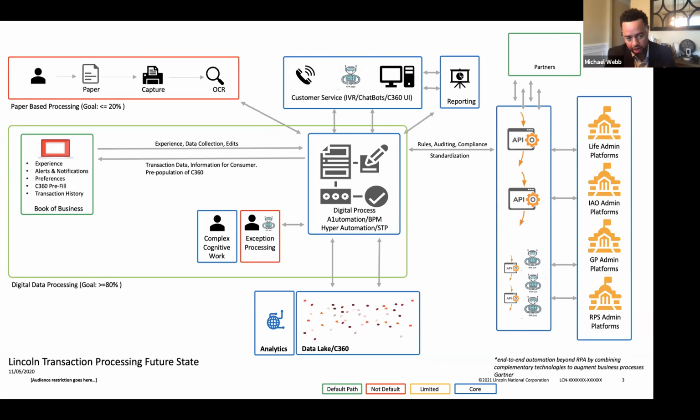So something we're doing here is we really want to get to a place where we're only accepting paper for 20% of our business. That's a hefty goal. A lot of companies have tried to eliminate paper year after year. And if you get to the place where you're eliminating paper, again, you're getting to that digital data, where it's really important for you to be able to automate.